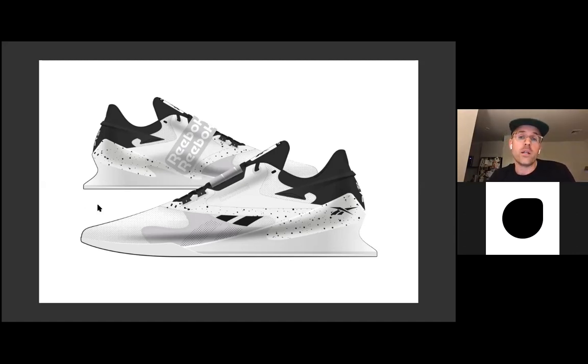But I try and be clean, try and get tight, because everything that we're doing at some point has got to be built. So the more clear it can be, the more understandable it can be, the easier it's going to be when it comes time to build product. So this is the lateral and medial view taken from what's called the technical pack or tech pack that we share with our factories.